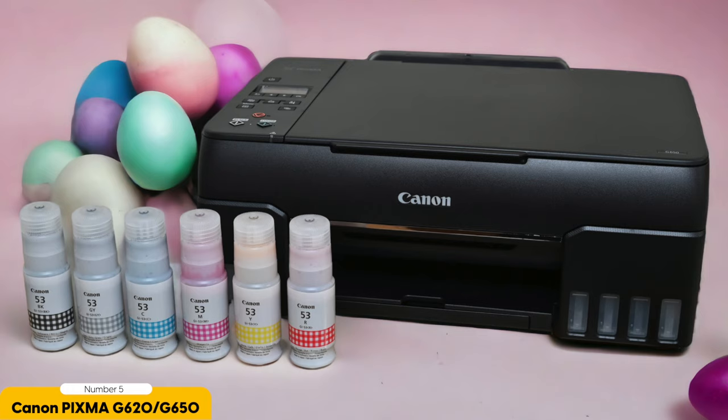settings and options. I can adjust the print settings, select the paper type, and even apply creative filters to my images, all with just a few taps.